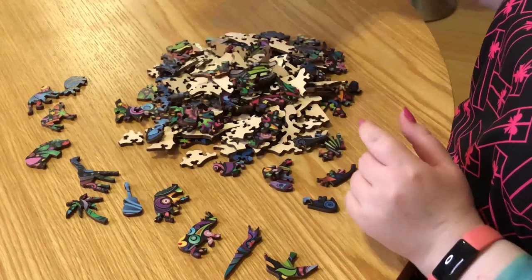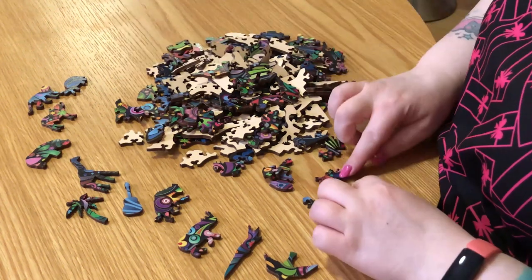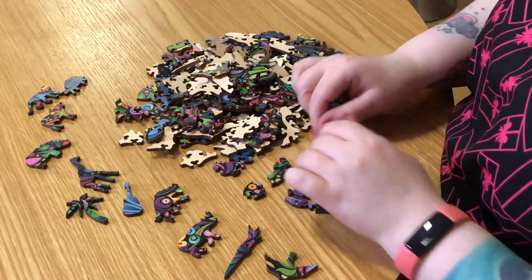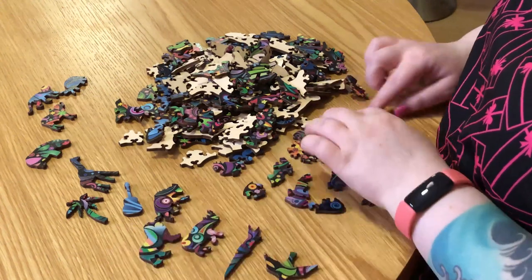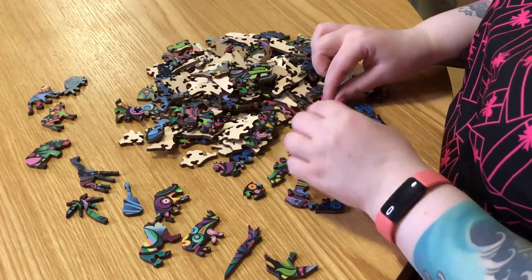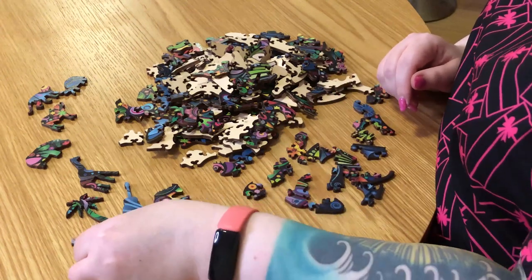But yeah, let's start by turning over these pieces. I think I'm just going to make a big mess here and turn all these pieces over. Oh, there's another. I've got a lion, I guess. Yeah, I think it's best to just turn them all over and then see what we're dealing with. We've got another. Is it a gorilla?